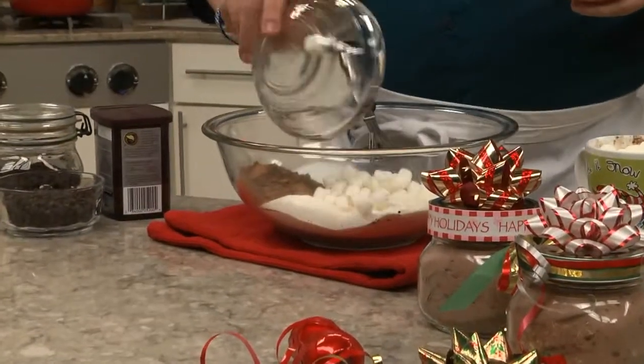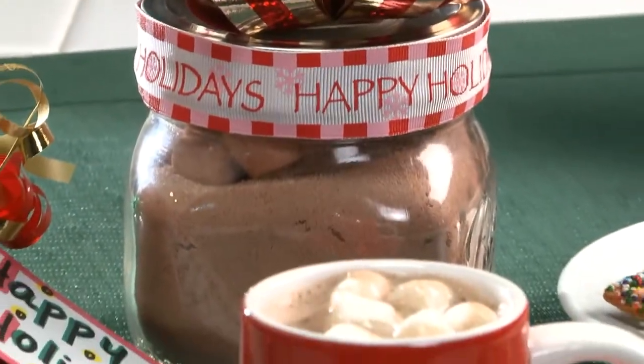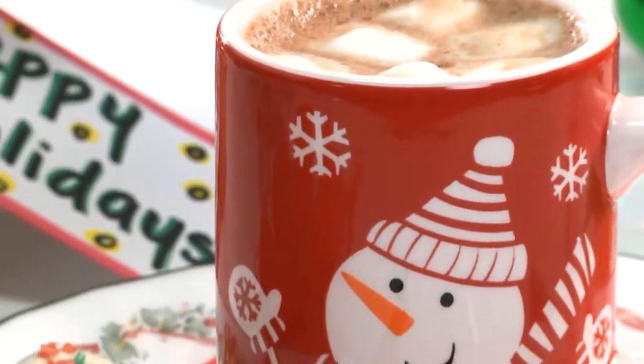And this time of year, nothing is more welcoming than a steaming mug of hot chocolate. So how about making a batch from scratch that's brimming with mini marshmallows and chunks of chocolate and putting it in a decorative jar? Maybe give that with some plastic spoons that we dip the bowl part in some melted chocolate. It's a gift that they'll love more and more with every sip.